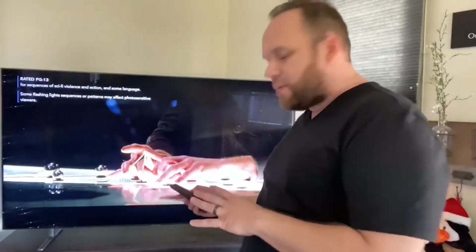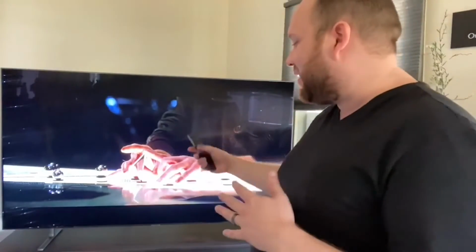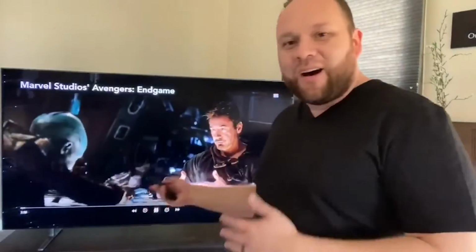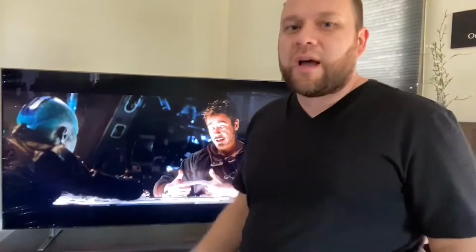All right, so for example, right here, this is Endgame. I wish you guys could really see the clarity of this screen here. It's kind of hard to tell from recording on it like this, but it's got excellent quality, and the sound is pretty good for just being the built-in speakers on a TV. I know a lot of people will get sound bars to put at the bottom of their TV or mount them. It has pretty good sound for just being the standalone speakers that are built in.